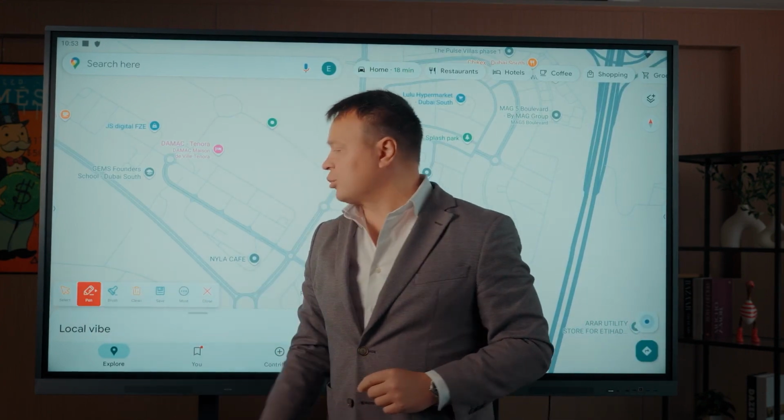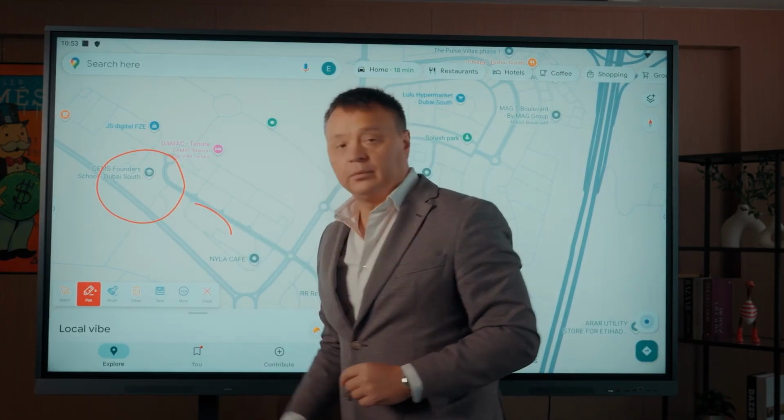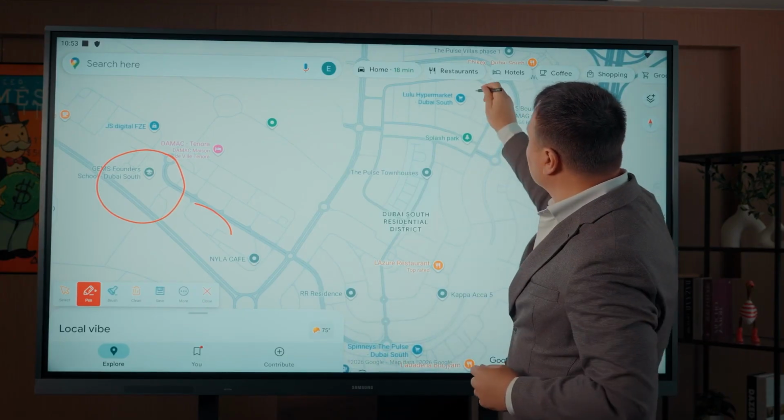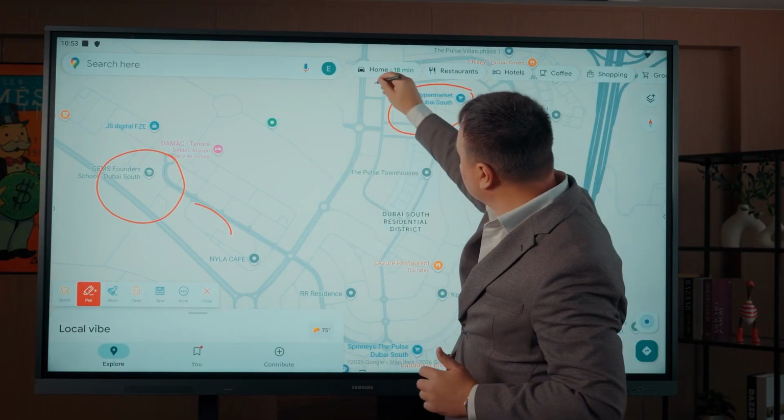What do we have in this area? The infrastructure is already in place. Essentially, there's already GEMS, an active school here. It's operational. What's needed for living, right? There's a Lulu hypermarket, a great grocery store. But they're still building a shopping mall here.